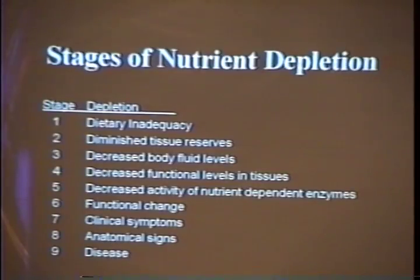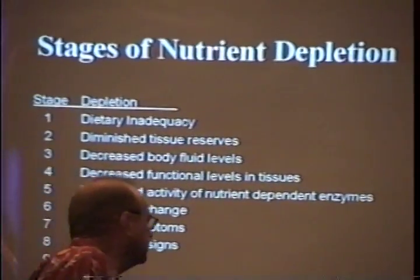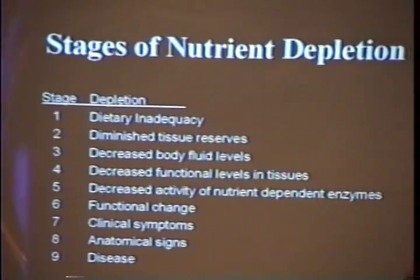So we move from an early stage, dietary inadequacy, to diminished tissue reserves, to decreased body fluid levels, to decreased functional levels in the tissues, then on to decreased activity of nutrient-dependent enzymes.